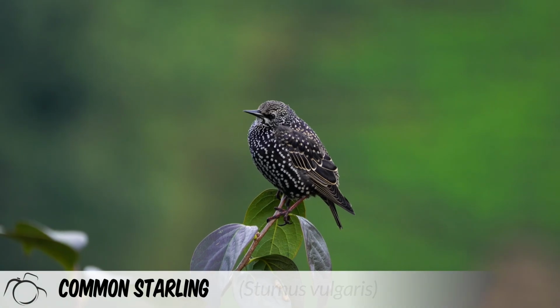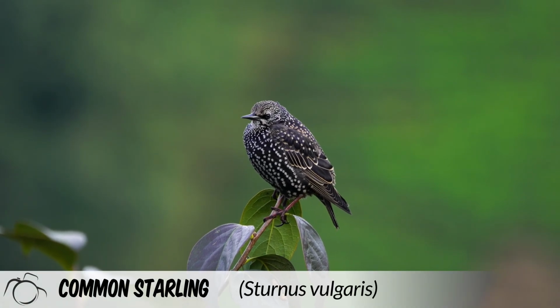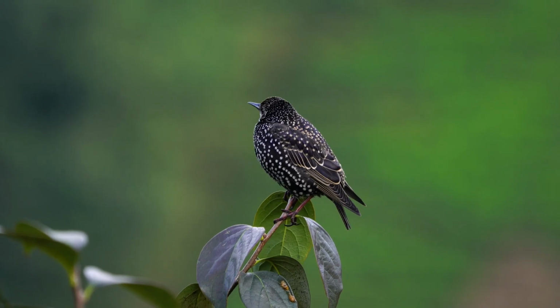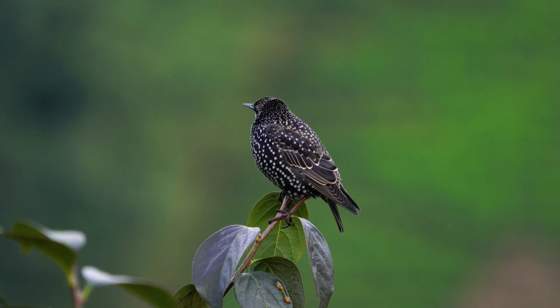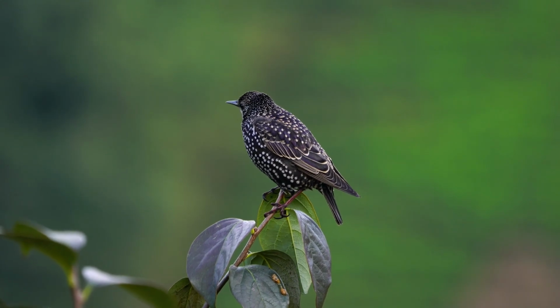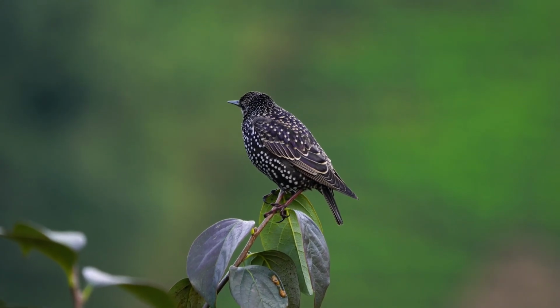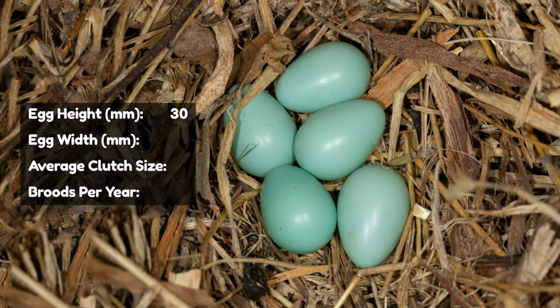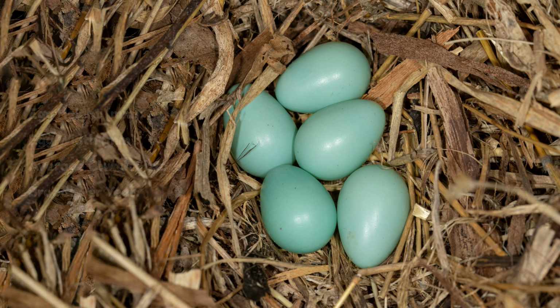The European starling, Sturnus vulgaris, is a striking bird with a dark appearance that reveals vibrant colours up close. During the breeding season, its plumage displays iridescent shades of green, blue, and purple, while in winter it is marked with small silver spots. Common starling eggs are generally pale blue or pale greenish blue, and they are usually unmarked. Their surface is smooth and fairly glossy, measuring approximately 30 millimeters in length.